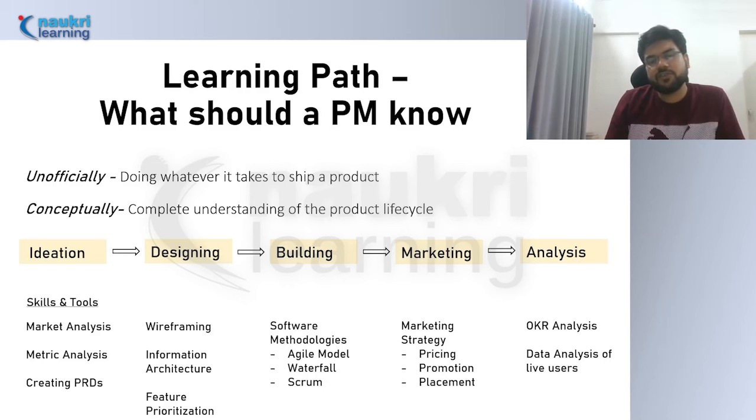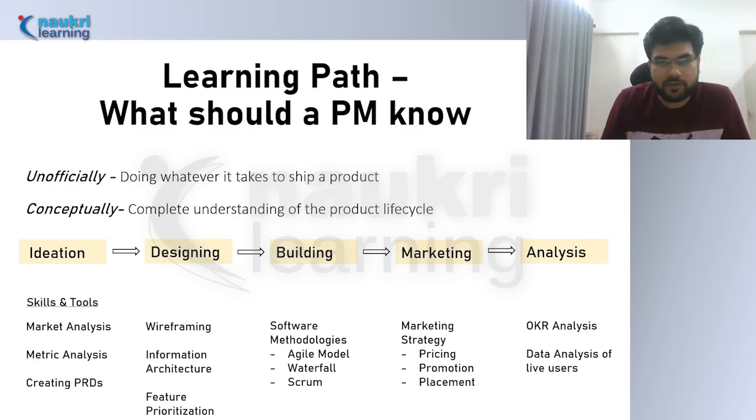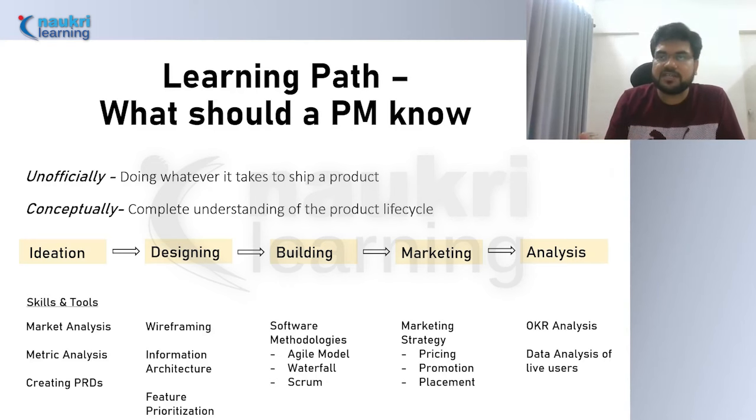Now, in the next phase of the product lifecycle, you come into the actual building of the product. There are different organizations which rely on different software methodologies. This can be an agile model that is used for developing a product, or a waterfall model. A waterfall model is a more legacy-based model, and the agile model is a newer, more iterative model wherein the needs of the customers are kept at the forefront and the product is iterated again and again based on these needs.